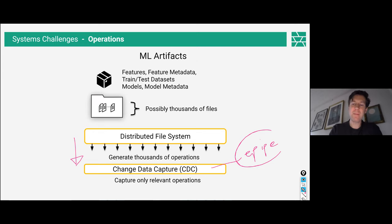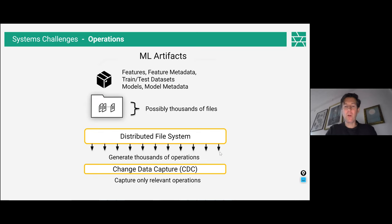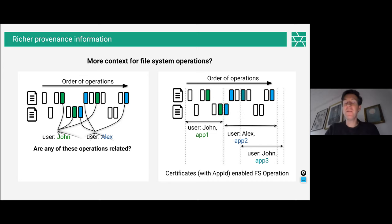So you need to only capture the relevant information, because even when you're training models with TensorFlow, a lot of temporary files will be created. There's going to be a lot of writing out of checkpoints and things like that you may not necessarily want to always capture. So we want to capture only relevant information, but we also want to capture as much information as we can, because the file system maybe doesn't have enough on its own.